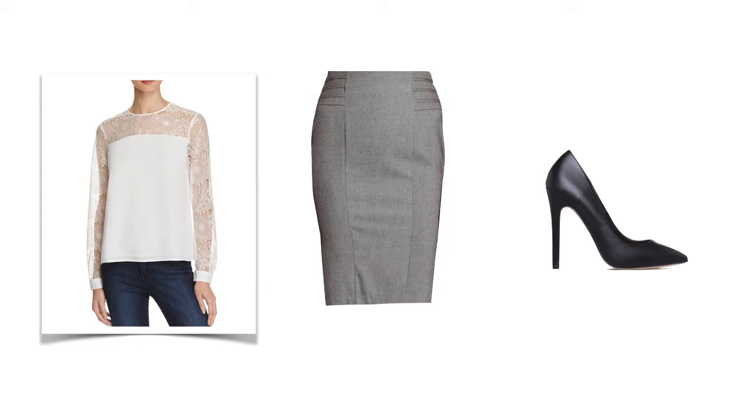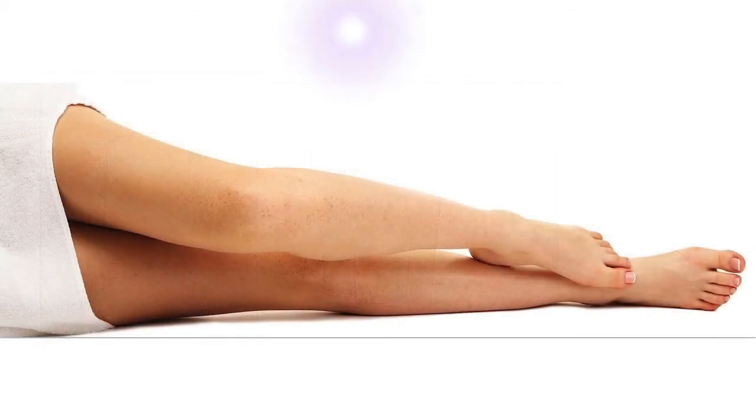And you can see, still perfectly conservative, but it is a little bit more feminine. It does have a little added sex appeal because, again, what is it? That hint of skin is showing there. So instantly we took this outfit and made it have more sex appeal.